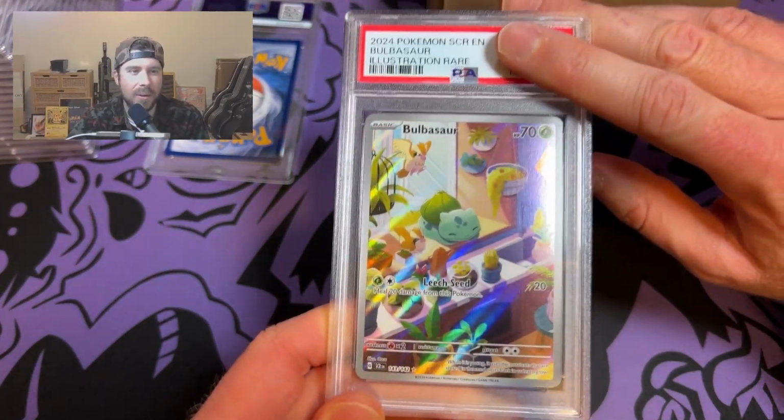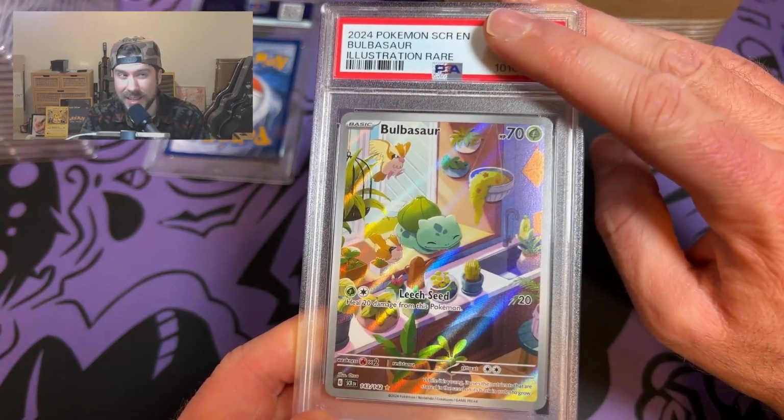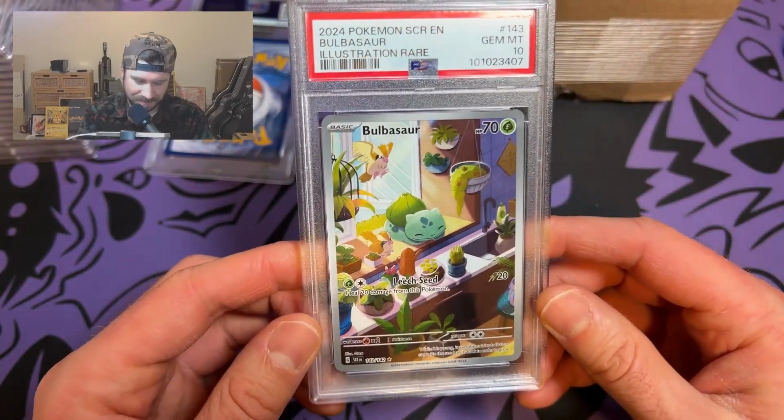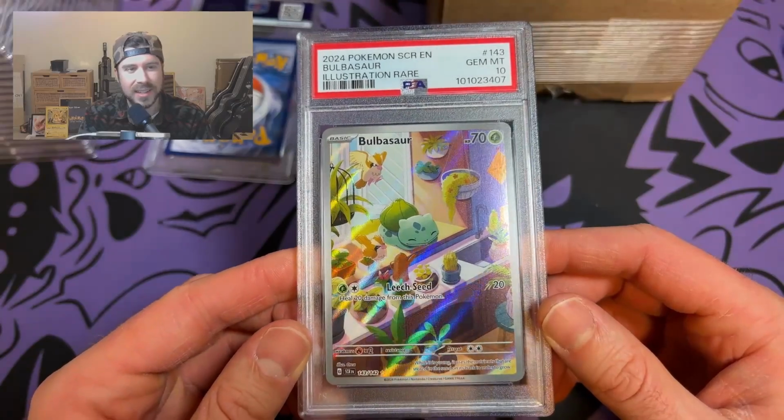Okay, so here we go, Bulbasaur. So this is the other one that we need. I've already got the Charmander at a 10. We just saw the Squirtle. Boom. Bulbasaur got a 10. Absolutely fantastic. Love these cards.